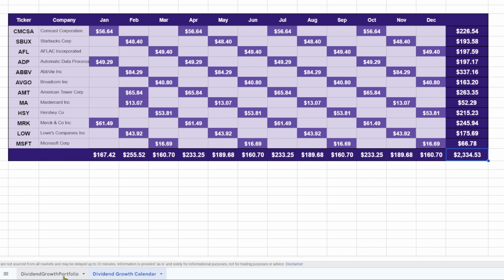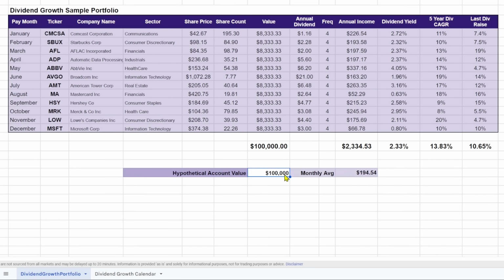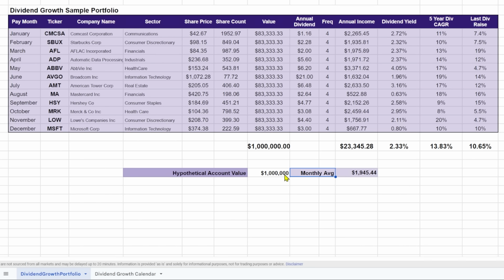Now, one last thing I want to look at, starting with $1 million invested. How would that look? So this would give me $83,333 worth of each of these 12 stocks roughly, and it would pay me $23,345.31, or just shy of $2,000 per month. Now that's pretty damn significant. And if you don't need to live on these dividends just yet, well, then you'd be reinvesting $2,000 every month.